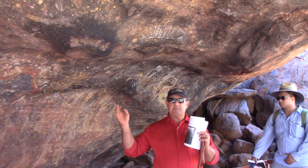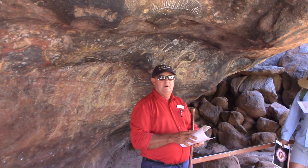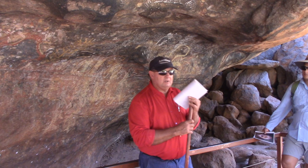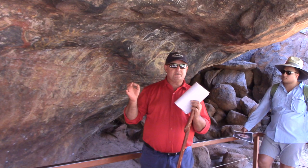If you have a look at this one here, and have a look, if you look at the bottom of the cave here, what do you notice? Absence of artwork? Mm-hmm. Okay. Go back to the early European guides that came in here. There used to be a bucket of water sit here, and what they would do is they'd throw it over the artwork. Why? Black and white photos, the artwork would actually stand out better. But mix water and ochre, and what happens? Oh, what have you got on the bottom? Nothing. It disappears. Okay?